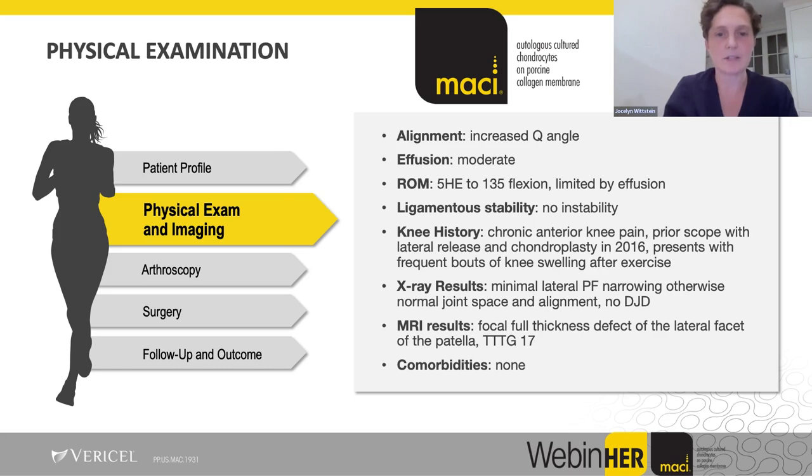And then I'll show you some cuts of her MRI where we can see that defect affecting the lateral facet as well as the apex. And a somewhat elevated TTTG, nothing crazy, but a little bit high on the sort of normal side, and no major comorbidities.